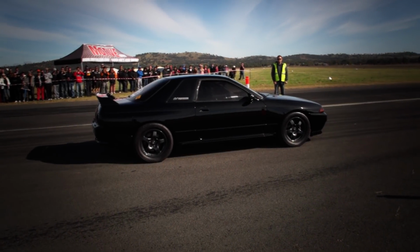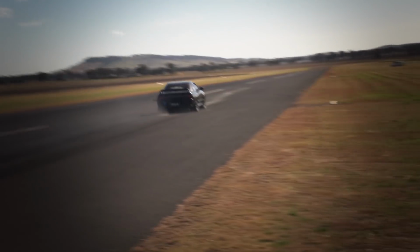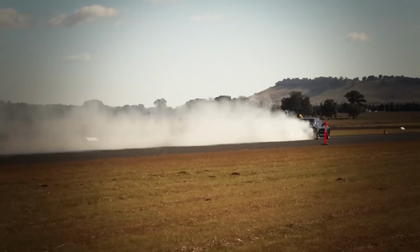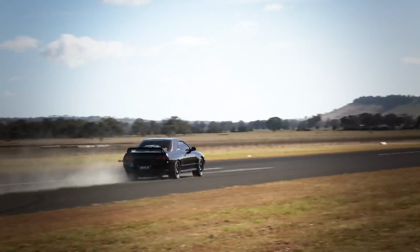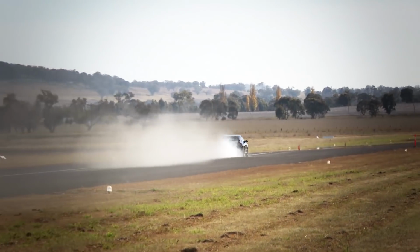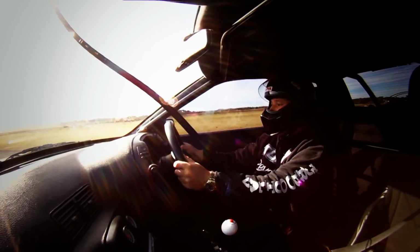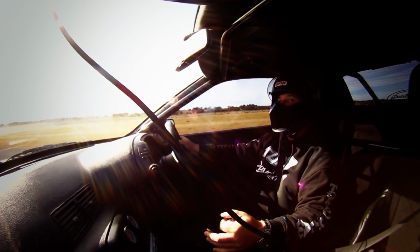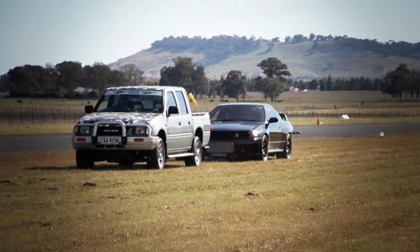And now, the big moment. Would we see our first 9-second pass at Cootamundra? John's Cootamundra curse continued, with the GTR suffering some engine damage 8 seconds into the run. But after lifting off early, the car still recorded a 9.59 second run.